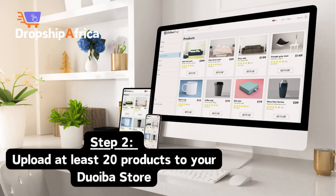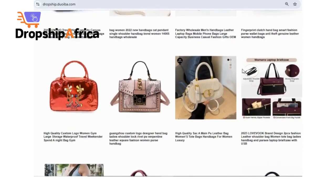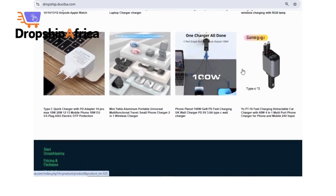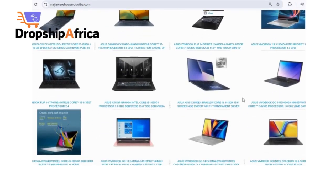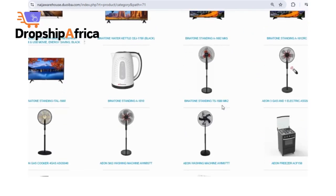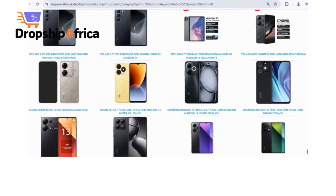Step 2. The more variety you offer, the more attractive your store becomes. Thankfully, the DropshipAfrica virtual warehouse has a wide selection of products for you to choose from. Focus on trending items or products with high demand. Select items that cater to a specific niche market to stand out from competitors.